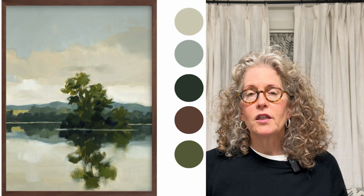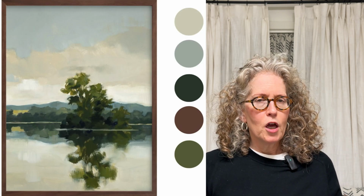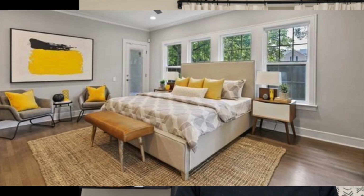And the last is a piece of artwork. And sometimes this is a little bit more subtle, but if you have a piece of artwork that you really love because of the colors in it, you can use the colors in that piece of art to draw those colors out and use them around your room.